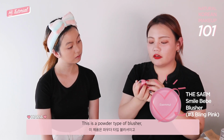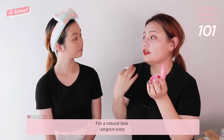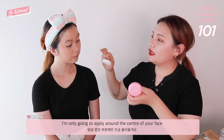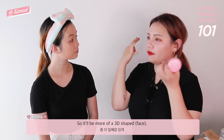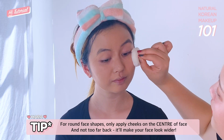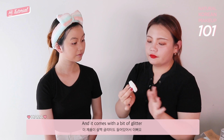So this is a powder type of blusher, rose pink color, and it suits all skin tones. For a natural look, you're not putting too much on your face. As you've got a really small face, I'm going to apply around the center of your face, so it will be a more 3D shape, more defined. At the center of your face. And that comes with a bit of glitter.